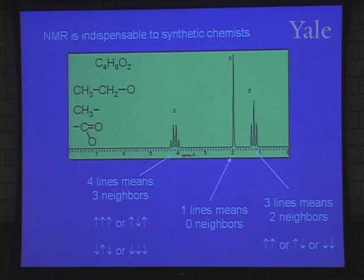Now, how does that work? Well, this guy's a single line. He has no neighbors. He doesn't see anybody. So he must be a methyl that's got a bond off to something. I don't know quite what yet, but he's off by himself. This guy, well, he's got 3 lines. That means he's got 2 neighbors.